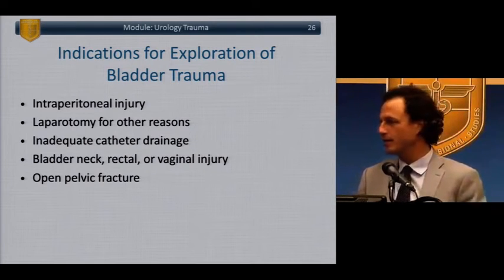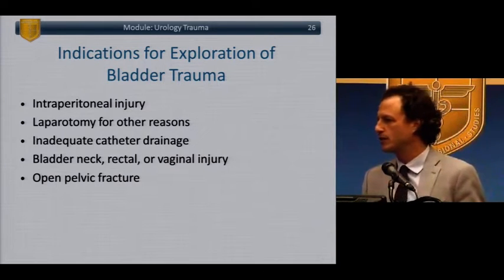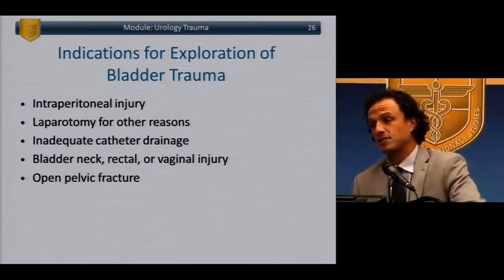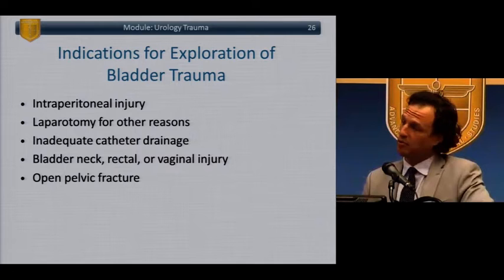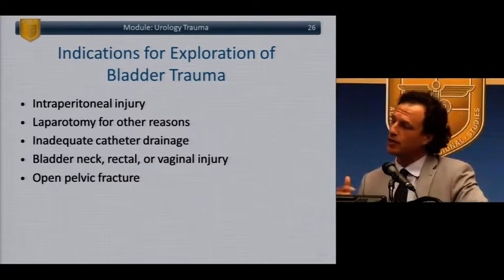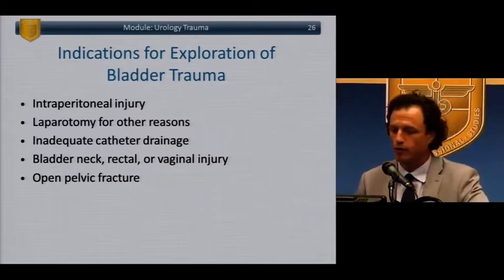You obviously keep a Foley catheter or a suprapubic tube. Usually about a week or so is sufficient. We typically don't even check a cystogram. If it's just a traditional injury, you've had good drainage, pull the catheter after a week or 10 days. If there's any concern that it may not heal, you obviously can always get a cystogram before removing any tubes.